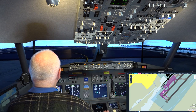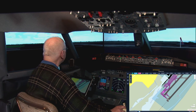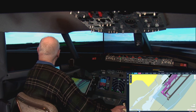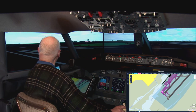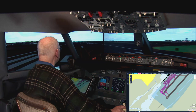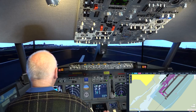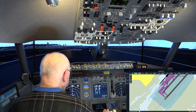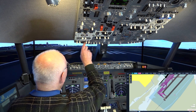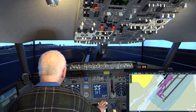Here's where we make our turn. Check, make sure nothing is coming. There we go, onto 4 left. All right. Advance power to N1. All lights are now on. And TOGA button push, full power.